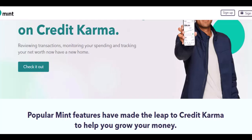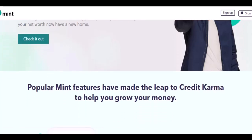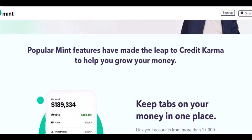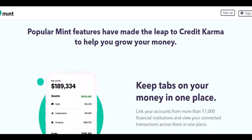Step 1. Sign up and create your account. Open the Mint website or app and click on Sign Up. You'll be prompted to create a username, password, and enter your email address. Remember to choose a strong password for optimal security.